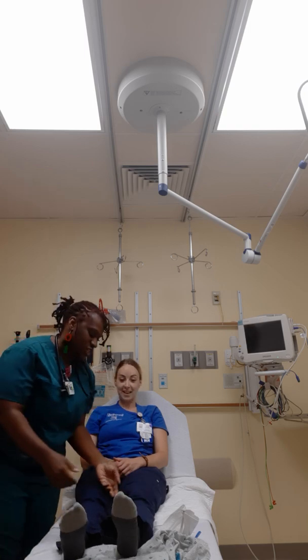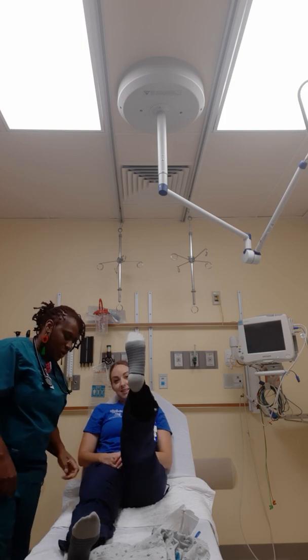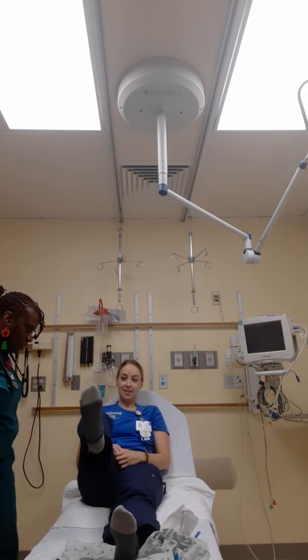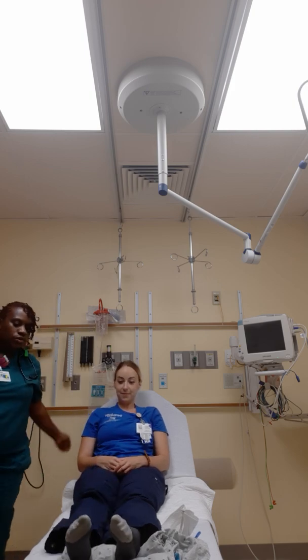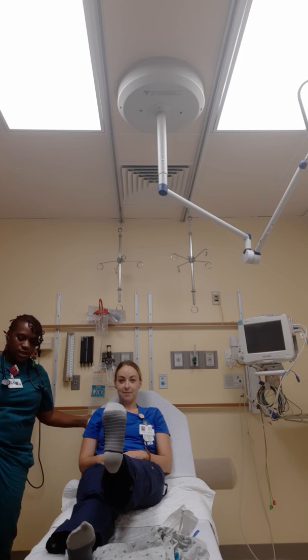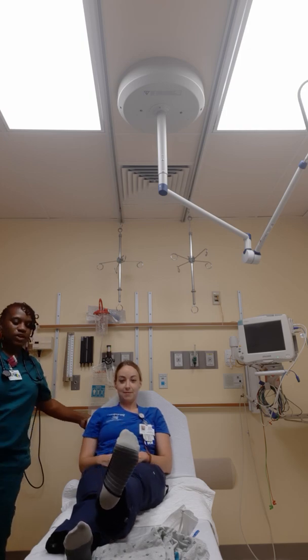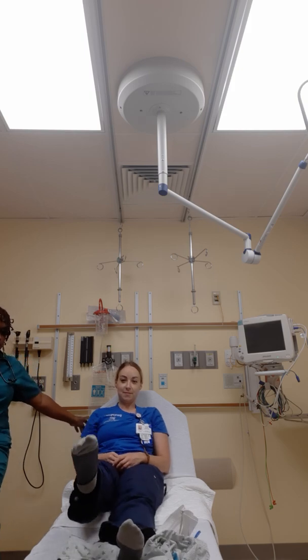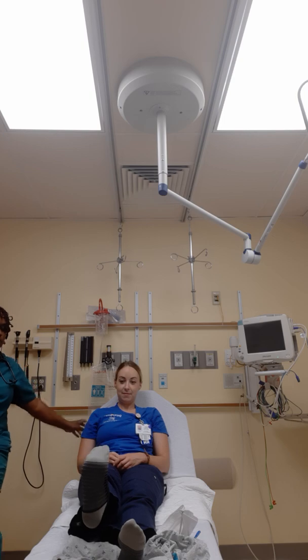I'm going to have you flex your knee for me. All right, and extend the knee. Okay, let's do it on this leg here. Flex your knee and extend your knee. All right, now for your ankles, I want you to plantar flex, dorsiflex, invert, and evert. Okay, do that with the other leg. Plantar flex, dorsiflex, invert, and evert.